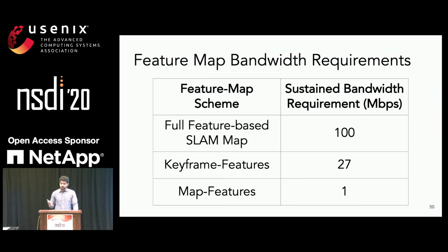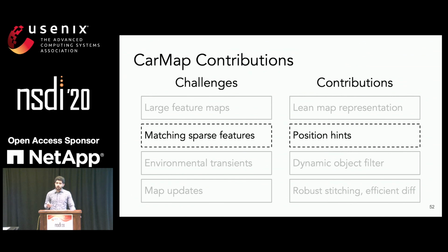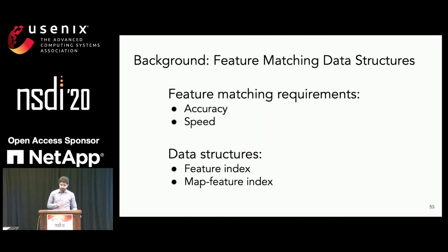And with map features, we bring the sustained upload bandwidth to approximately 1 megabit per second or less, which is well within LTE limits today. However, since we remove so many features from the map, vehicles have much fewer features to match within the map, and this makes feature matching fundamentally more difficult. To solve this problem, we make feature matching more robust using position hints.